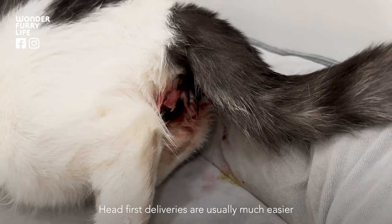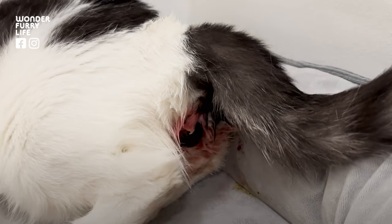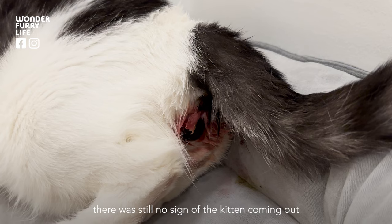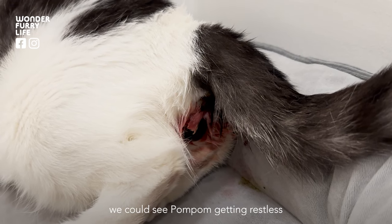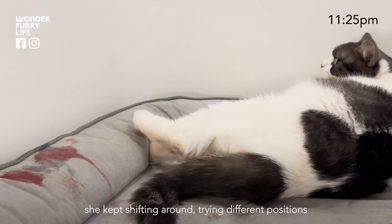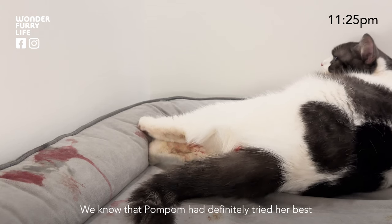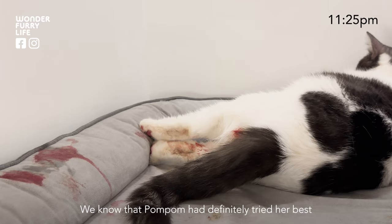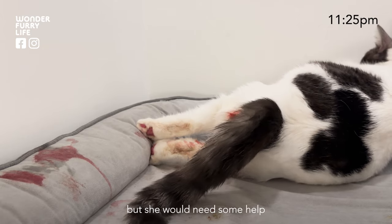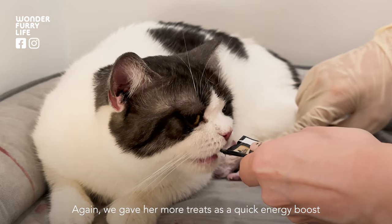Head first deliveries are usually much easier, but after 10 minutes of pushing, there was still no sign of the kitten coming out. We could see Pompom getting restless. She kept shifting around, trying different positions, and taking short breaks between contractions. We know that Pompom had definitely tried her best, but she would need some help. Again, we gave her more treats as a quick energy boost.